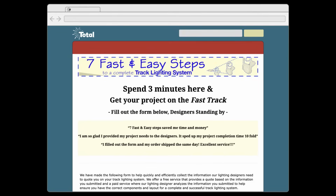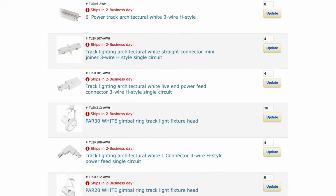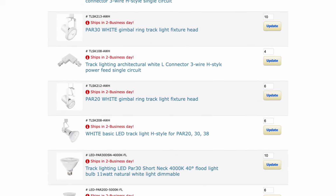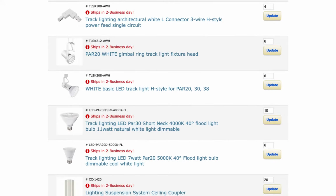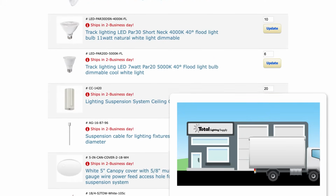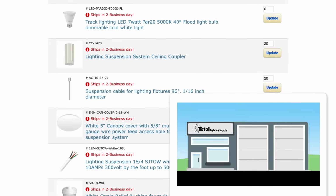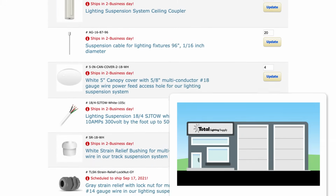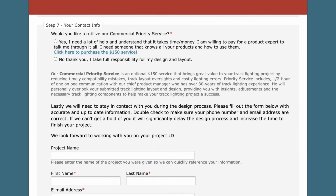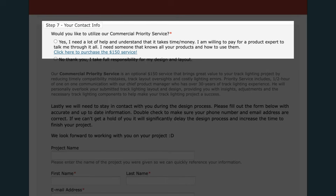The next thing that happens is we'll send you an itemized quote based on the information you sent us. It is really that easy. Adjustments can be made, and when we have it all reviewed, we can ship from our huge stock of track, fittings, fixtures, and suspension parts, usually in a day or 2. And if you need a lot of help, we address that also in the 7 easy steps.